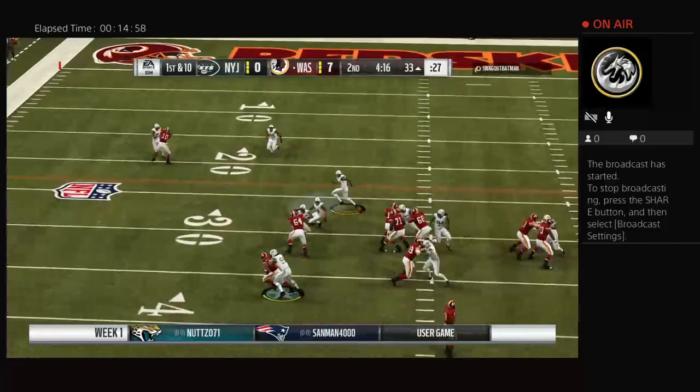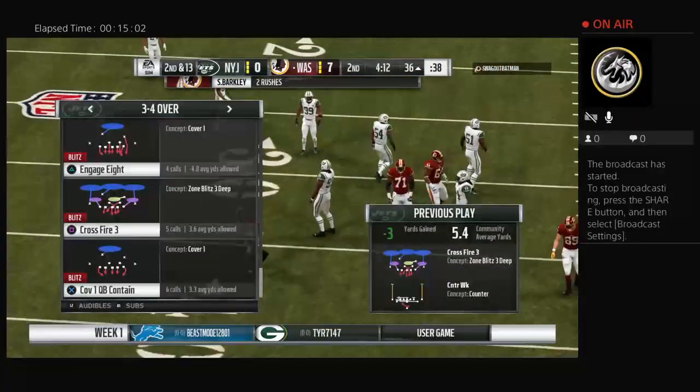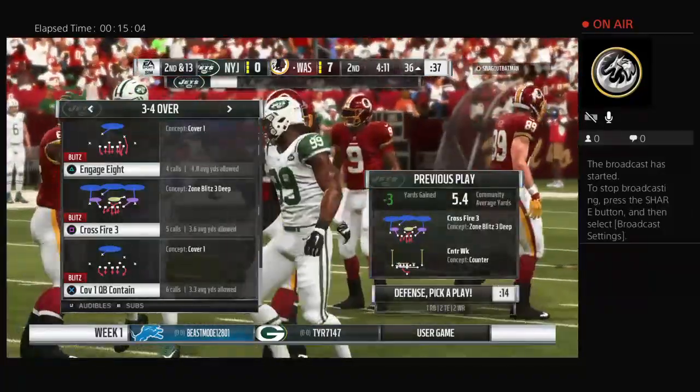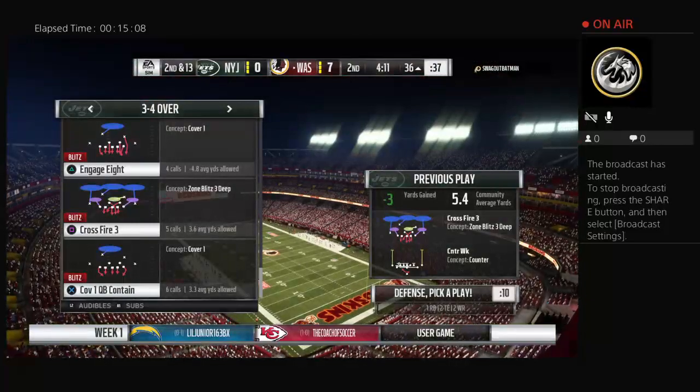A first down carry for Barkley. And that play went nowhere. Losing yardage. It'll be back at the 36. A loss of a full 3 yards, and now it's 2nd down.